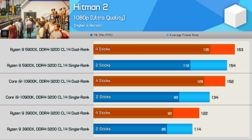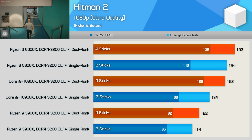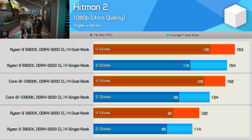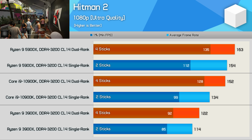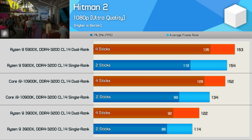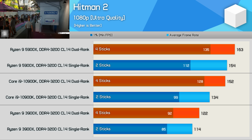Anyway, with the 5900X, we're also witnessing a massive increase in 1% low performance with 4 sticks, this time a 21% performance boost. But again, I think we're running into a GPU limitation for the average frame rate. But the point here is, the 10900K and 5900X see a similar increase to performance with 4 memory modules, so not a feature that's unique to Zen 3.